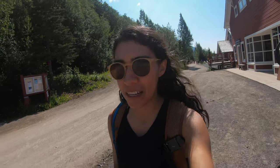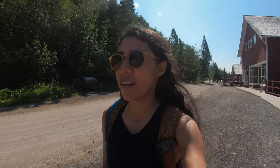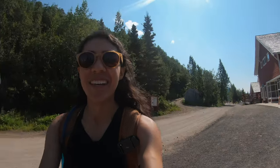Okay, well, I found Evan. Turns out he took the main road, not the side trail that we had thought we were going to take. He was also confused because I got on the shuttle on the way here when he was still back at the car, and he wasn't sure if I got on or not. There was a big break in communication.